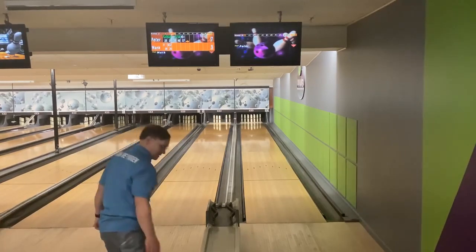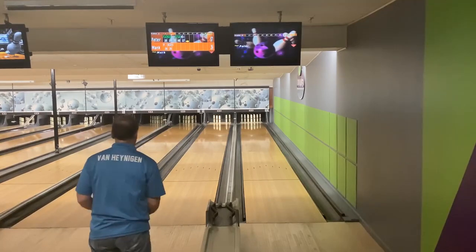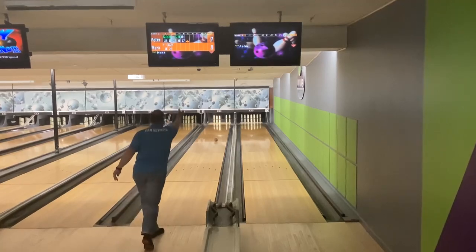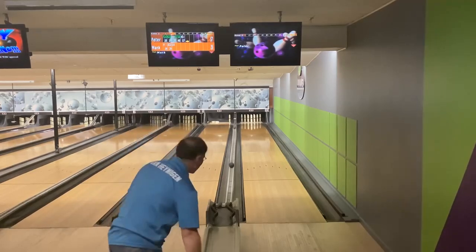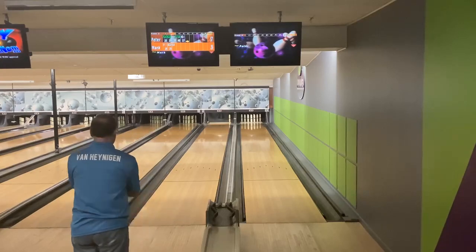Couldn't get it to come back to the headpin. He leaves the 3, starting with the headpin with the 6-10. Makeable, but not easy. And he got everything but the 10 pin. But he's got some wood rolling. I don't think it's going to get there. No, nope. All right, so he's got this for his 10.